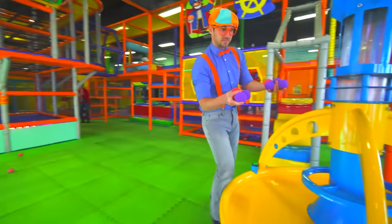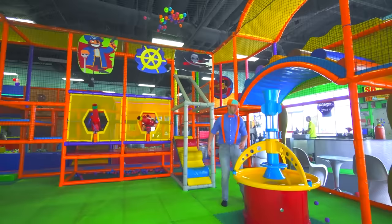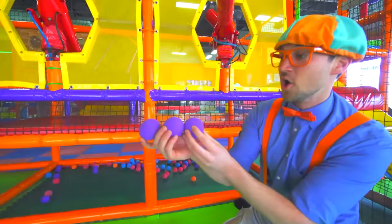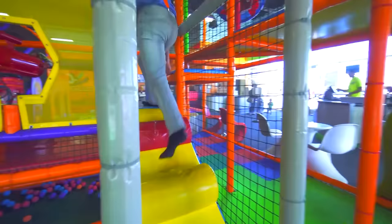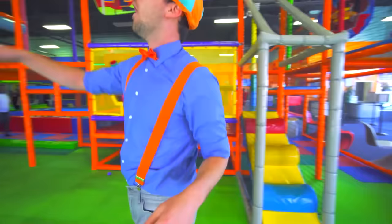Here and they're gonna shoot up the top. Ready? 3, 2, 1. Okay, I have 3 purple balls. 1, 2, 3. And I'm gonna shoot them out of this. Okay. Watch out! All right, here we go! Here we go! All right! I got you!